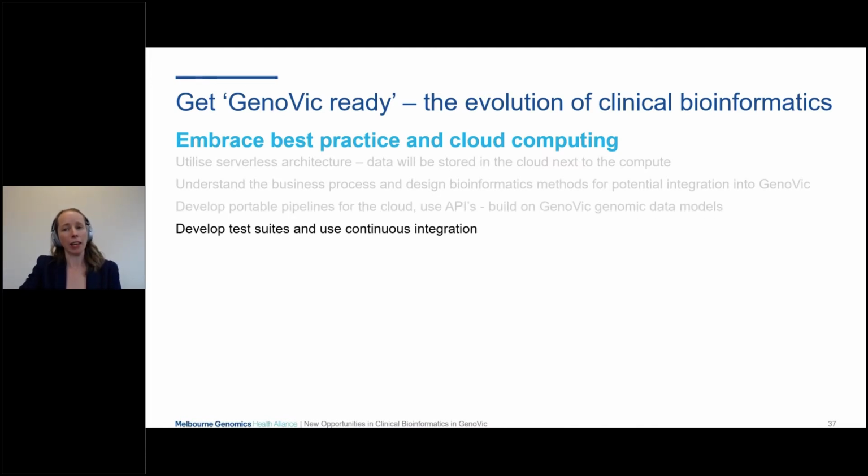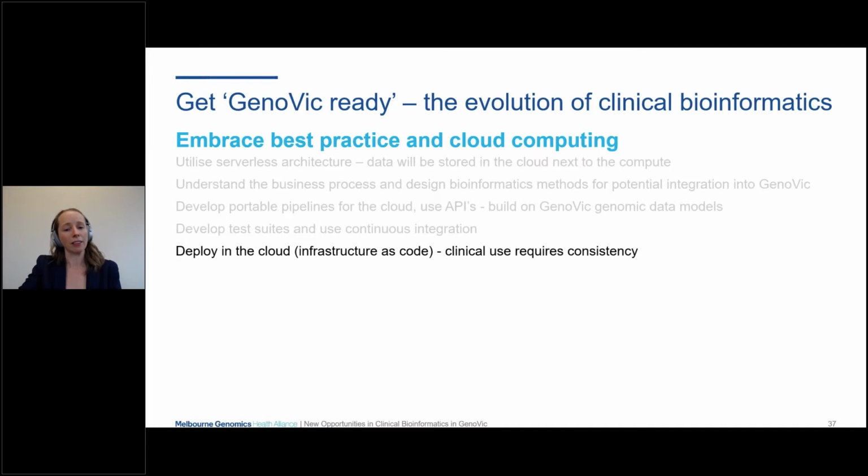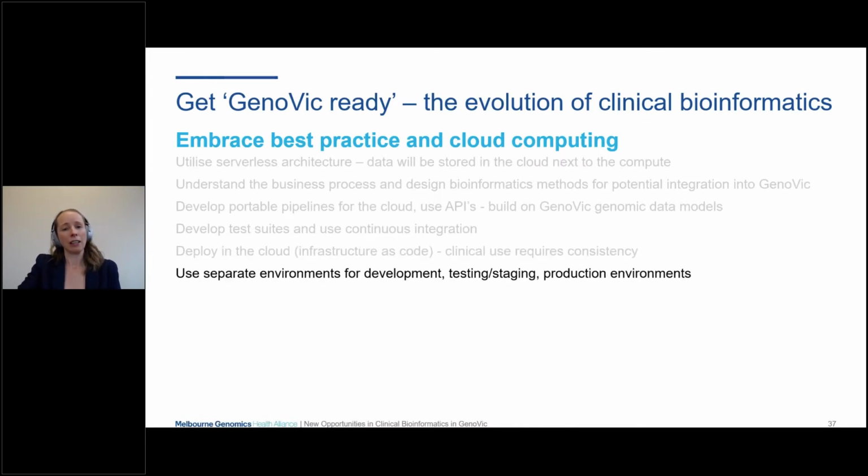We need to be thinking more carefully about test suites that we can develop and using continuous integration much earlier in the development of bioinformatics methods. Deploying in the cloud, using infrastructure as code. This is really good for clinical use because it ensures much more consistency in the way the methods are implemented and executed. We need to think about using separate environments, and setting up separate environments as a more routine thing that we do: development, testing, staging, as well as production environments.